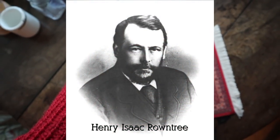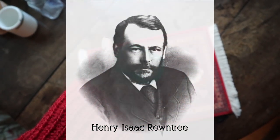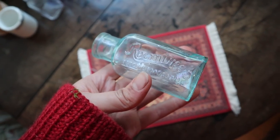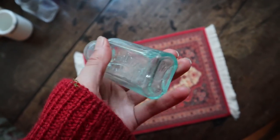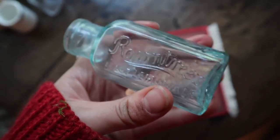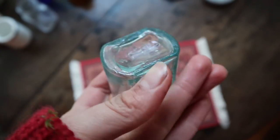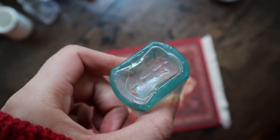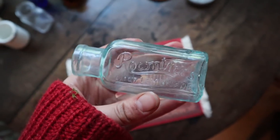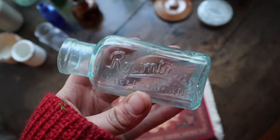Isaac Rowntree, and I think this Elect lemonade is from the very early 1900s. It has like a trident kind of symbol on the bottom. Rowntree's had a strong connection with Quaker philanthropy as well, which is another random bit of information.